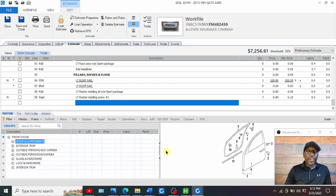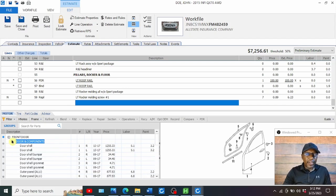So what do we want to do in that front door section? We want to repair the front door, okay? So we click, we drop this window down. So there's two things going on here.